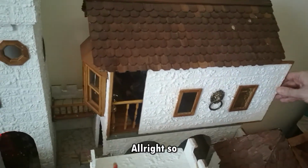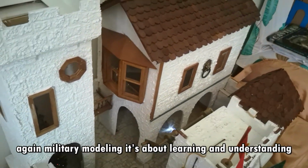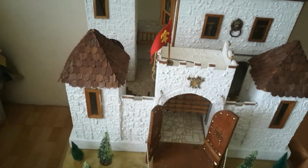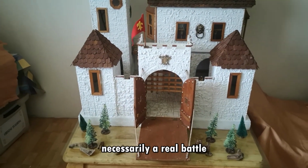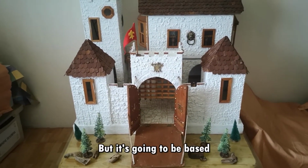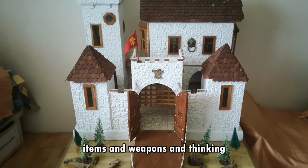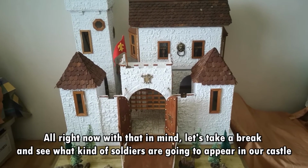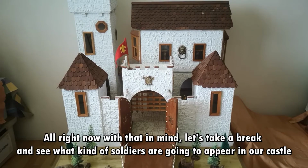Okay? All right, so again, military modeling is about learning and understanding about real battles and real things that happened in the past. Now what we're going to do is not necessarily a real battle, but it's going to be based on historical items and weapons and thinking of the past. All right, now with that in mind, let's take a break and see what kind of soldiers are going to appear in our castle.